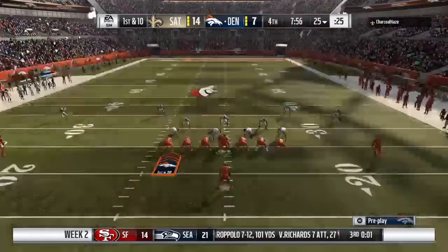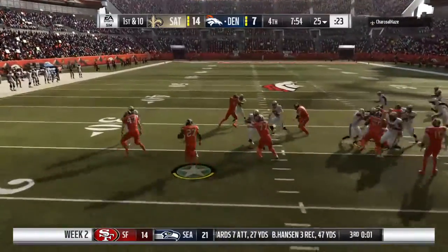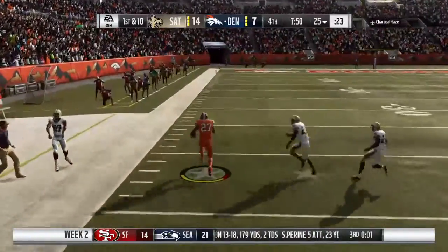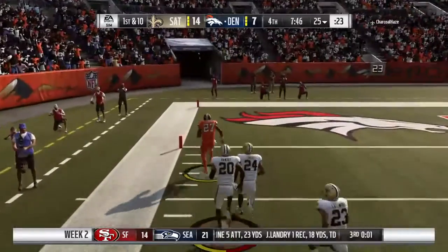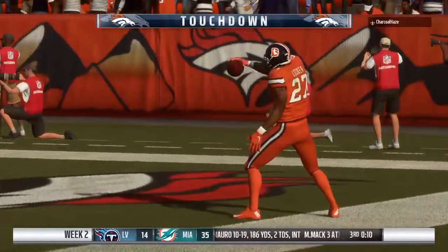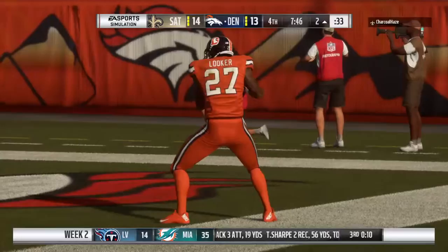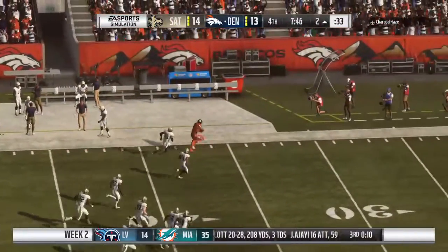All right, here we go. Green, 39. Now they'll run it on the toss. He finds an opening past the 40. And all the way home for a Broncos score. A big play there with 2 touchdowns on the season, both in this game. And the Broncos are an extra point away from tying the football game.